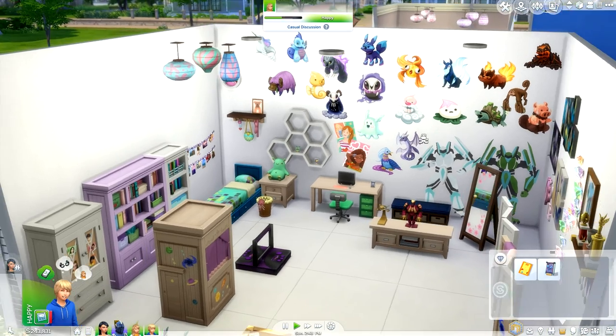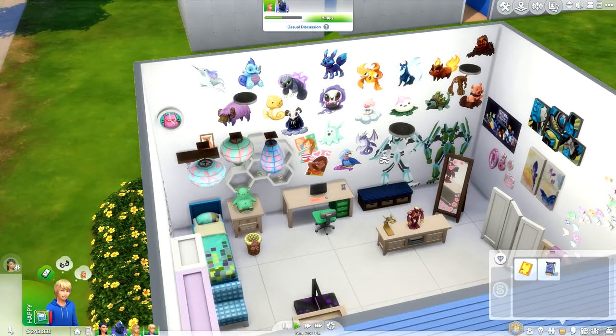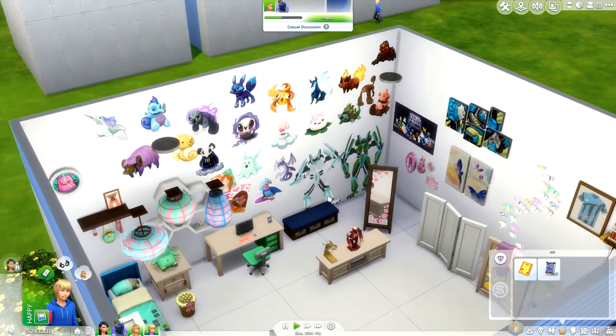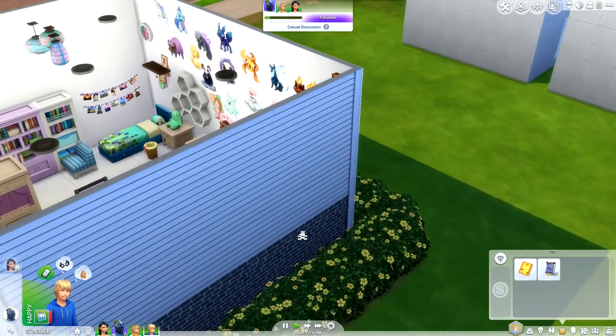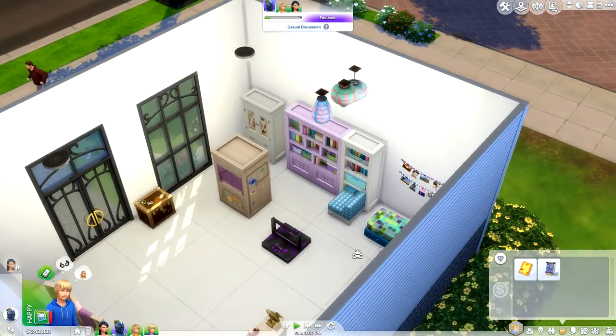But it definitely brought a ton of decor to the children aspect of the game, and I'm really impressed with the create a sim items. Not as impressed with the boys' hairs, but the girls' hairs I think more than make up for it. So overall, I don't know, I paid $10 for this pack. I definitely think it's worth it.